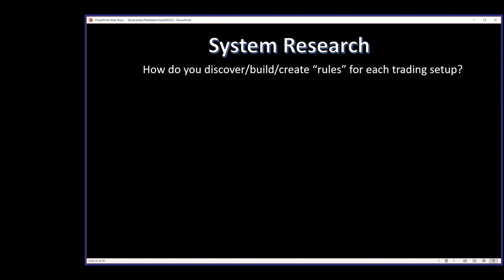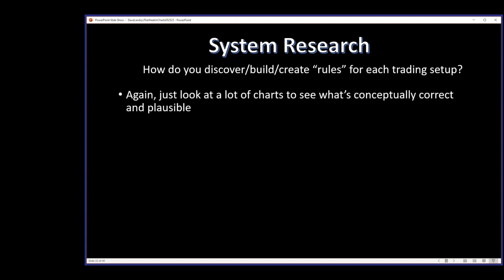How do you discover, build, and create rules for each trading setup? Again, look at a bunch of charts and see what's conceptually correct and plausible. The IPO example we talked about last week makes a good example. If an IPO is going to go from 10 to 100, it's going to have to make a new closing high first. Let's say it's at 7, okay, and 10 would be a new closing high.